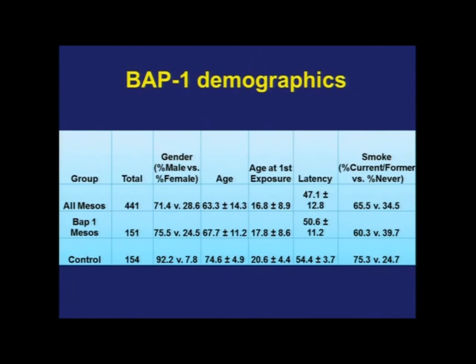All right. But as you can see, the latency was longest for the control group. Age at first exposure: our mesos tend to be very young at their first exposure, often in high school jobs, jobs after school, in high school, and in college. Our cohort is unusual because it's workers, so it has mostly men in it.